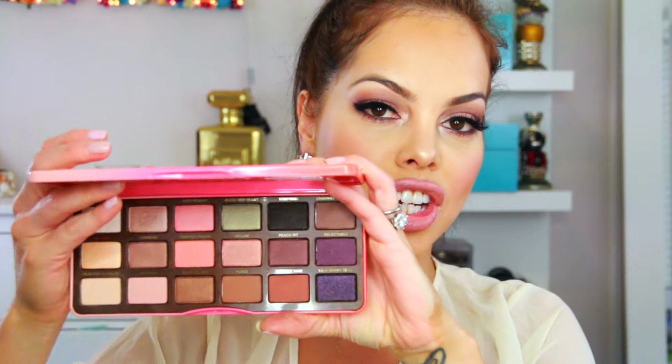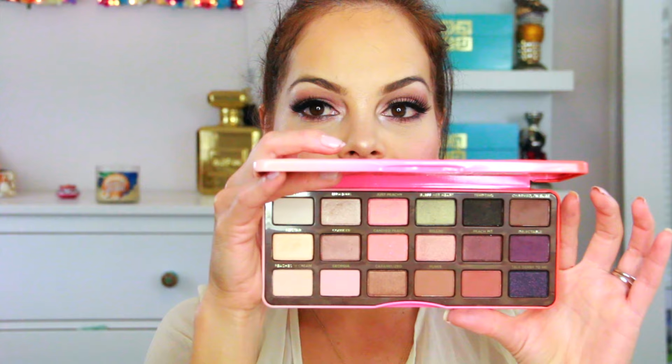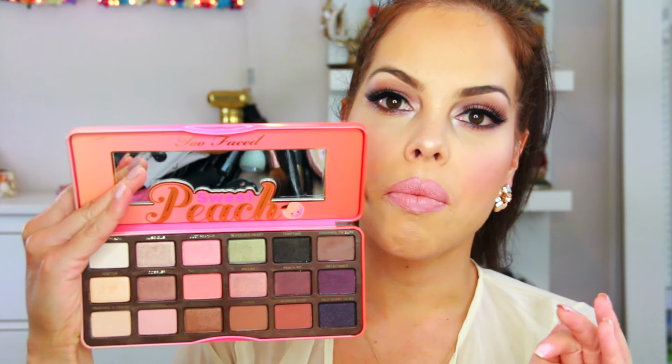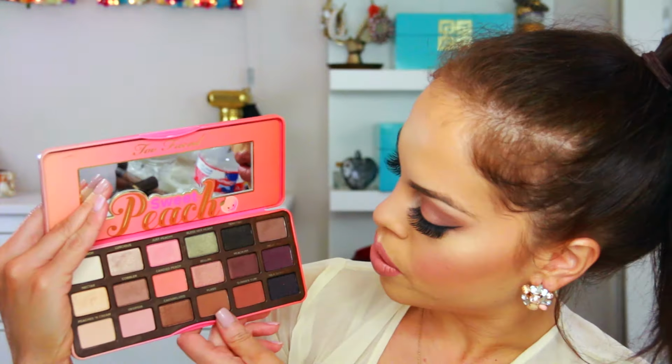Y'all know I always mention I like palettes with a range of color, and this definitely has it. So beautiful. I love all the peaches, but of course I even love all the olives. So maybe for the next look, I'll do the olive colored eyeshadows. Everybody has been talking about this palette. It smells amazing. It smells like actual peaches. It's antioxidant rich. It's limited edition, unfortunately, but if you did get your hands on this, then lucky you, you get to watch this tutorial and have all the colors.